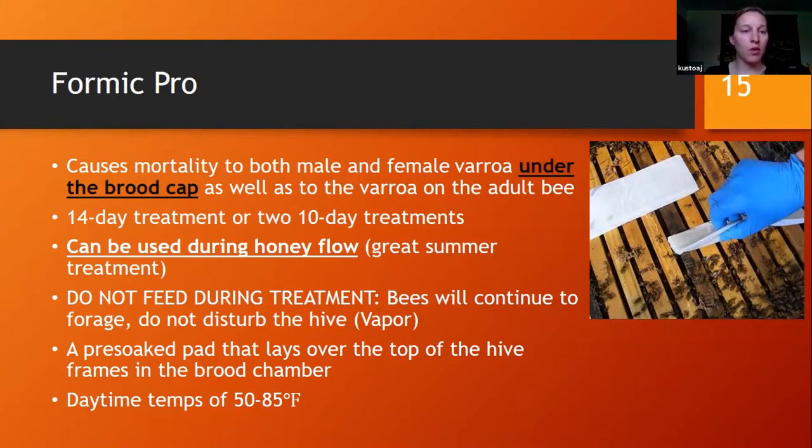So the Formic Pro, it's a 14-day treatment or 2 10-day treatments. Like I said, it can be used during the honey flow. So this is our number one recommended. If you have a varroa mite issue in the summertime, we're going to recommend a Formic Pro treatment or a Mite Away Quick Strip treatment. Do not feed during this treatment. Bees will continue to forage. Do not disturb the hive.